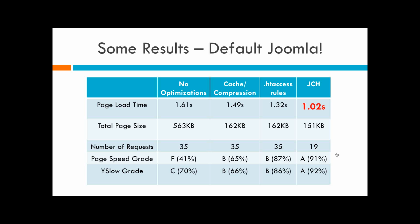As a result, we managed to achieve a performance boost of about 60%. So when all of the application level optimizations are enabled, the loading speed of the website is only 1 second, and the total page size is also drastically decreased. So unfortunately, default Joomla websites are not commonly used, and usually people install a lot of extensions and templates. So the application level optimizations are usually not enough.